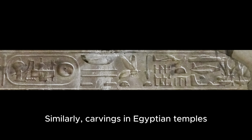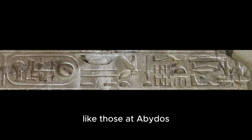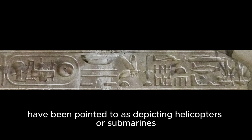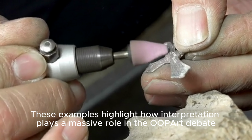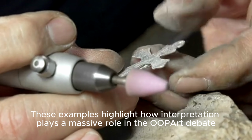Similarly, carvings in Egyptian temples like those at Abydos have been pointed to as depicting helicopters or submarines, though these are widely accepted by Egyptologists as reinterpretations of overlapping hieroglyphs. These examples highlight how interpretation plays a massive role in the OOPArt debate.